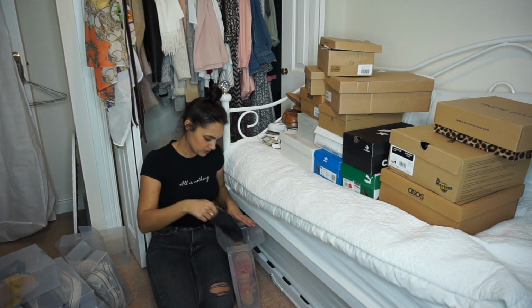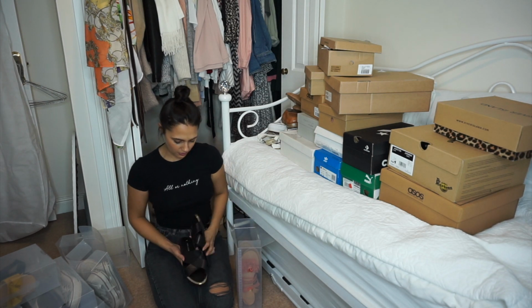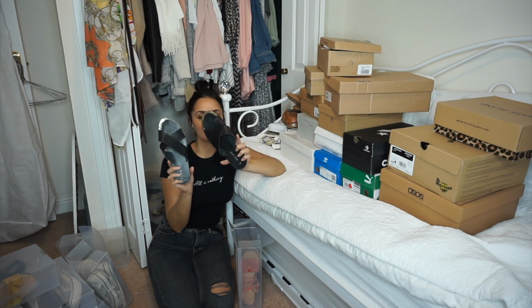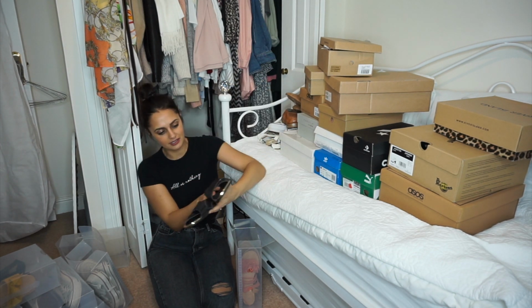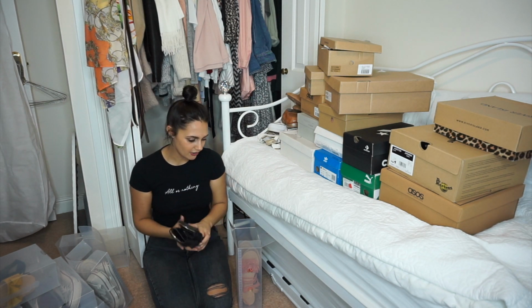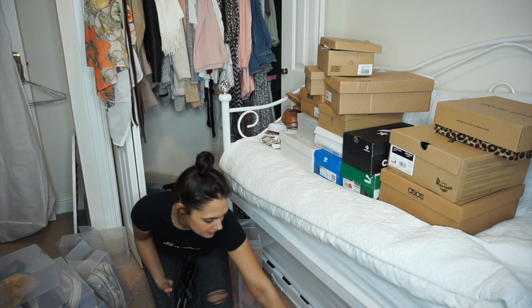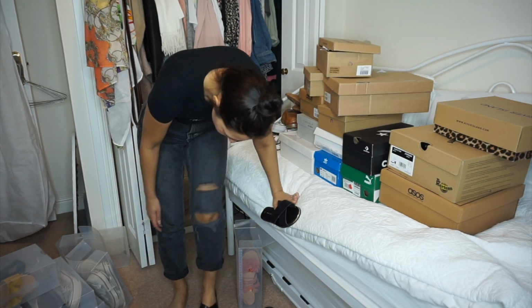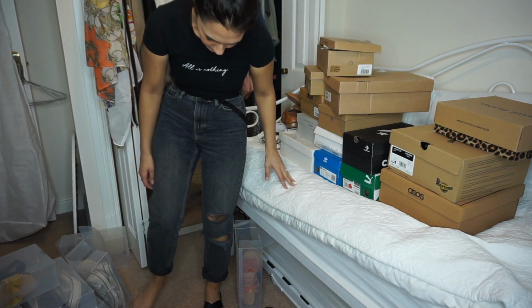Oh, more sandals. So I've got these. Oh, these are in pristine condition. These are my New Look sandals. They're literally like brand new. I have worn them a few times. They're just pristine condition. So I'm saying really great for holiday, but I also have my Birkenstock ones. So do I need both? They are really cute. I'm going to keep them.